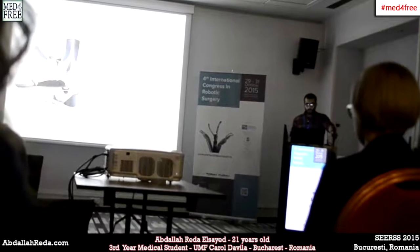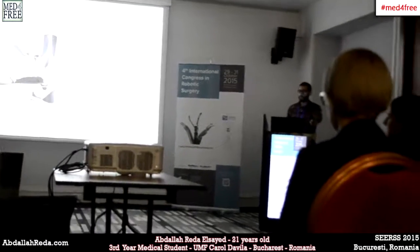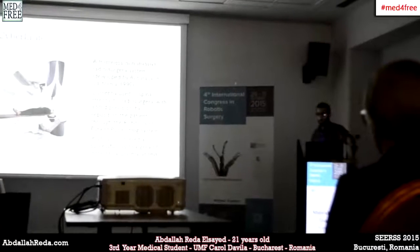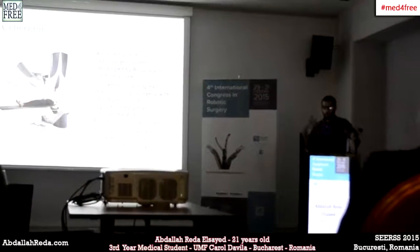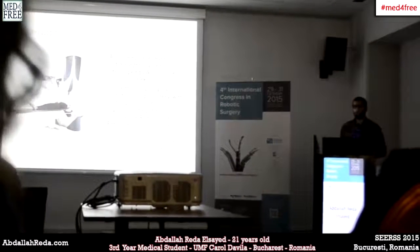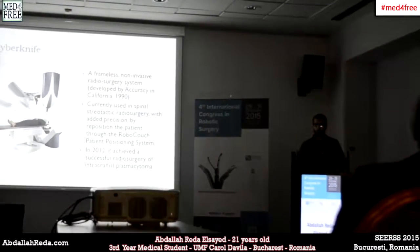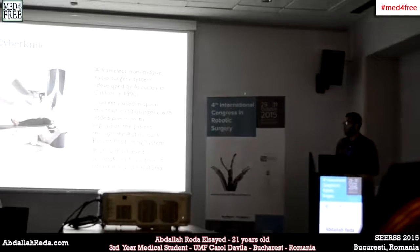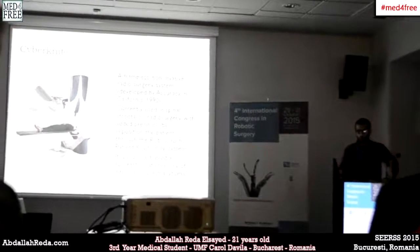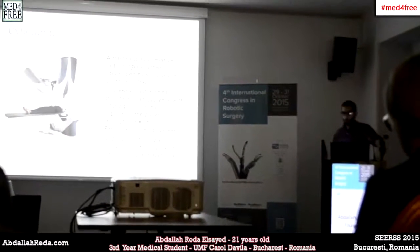Another kind of robotic device used in neurosurgery is CyberKnife, and this one is a non-invasive radiosurgery system. It's used in spinal stereotactic radiosurgery with added precision by repositioning the patient through another device developed by the same company, which is called the RoboCouch. So it repositions the patient automatically throughout the surgery, giving more precision. And in 2012, it performed a successful radiosurgery of an intracranial astrocytoma.